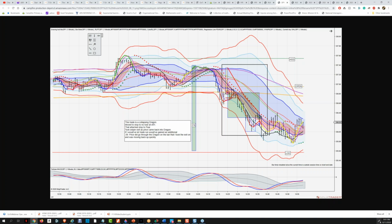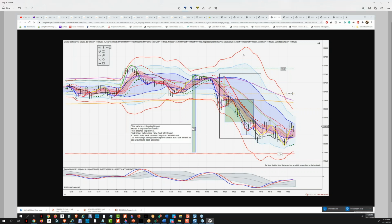Here's SPY. All right, so this one I'm really liking. I'm really liking that one. You could have gotten this, and then this might have scratched, but it looked to me like you played this, and then it's starting to roll over again, so you get the short here.